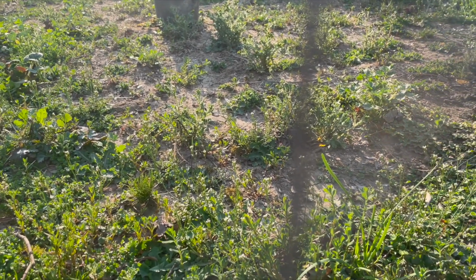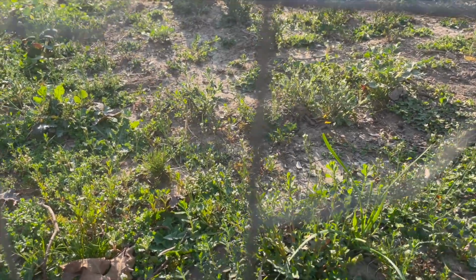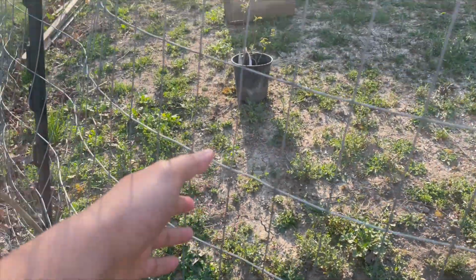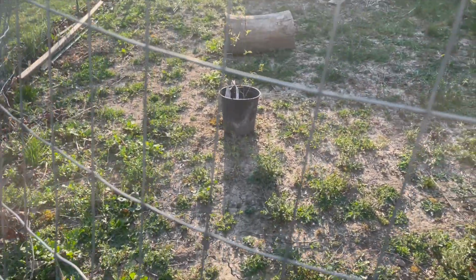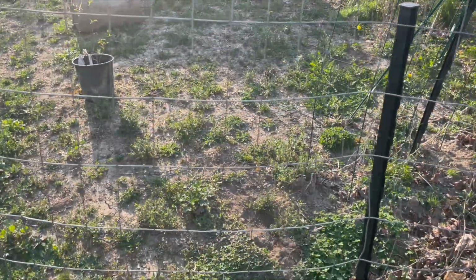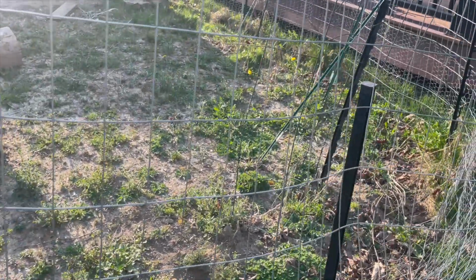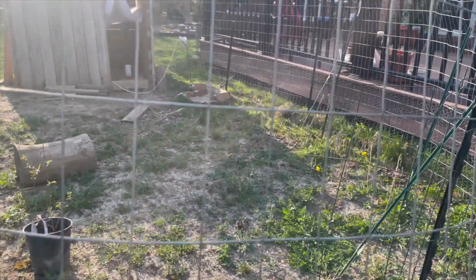I didn't plant anything here. This is all succession, natural succession, from seeds that were either already in the soil or that have blown in. Because my chickens, when I had chickens, they wouldn't allow anything to grow. The moment a plant started growing out, the chickens would just pick it right off the ground. Whereas the quails, they're not as big.